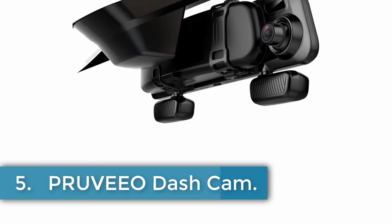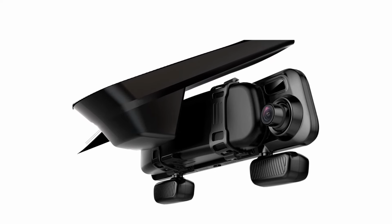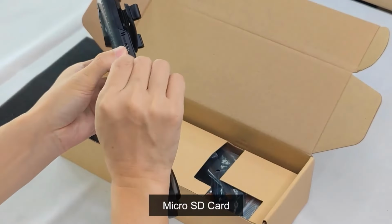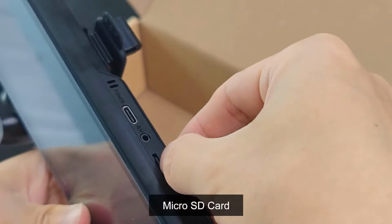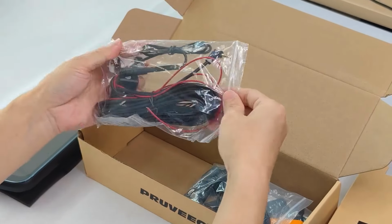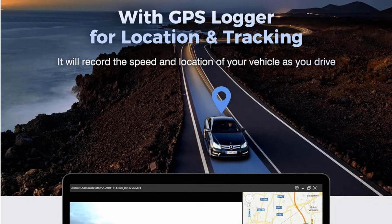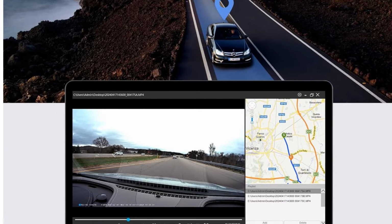The PRUVEEO J20-4CH 4 channel mirror dashcam is designed for comprehensive vehicle surveillance, catering to minivans, buses, cars, and trucks. Its standout features include a 12-inch screen and 4-channel capability, capturing footage from front, left, right, rear, and inside views simultaneously. With a video capture resolution of 1080p across all channels, it ensures sharp images even at high speeds.